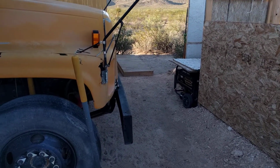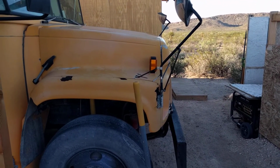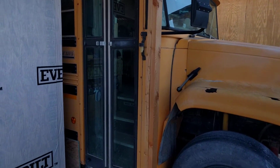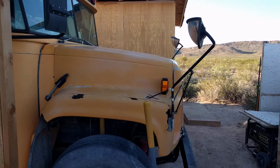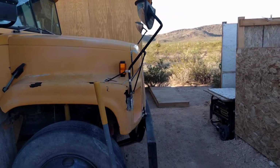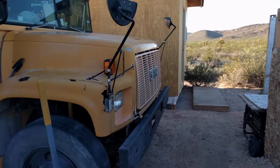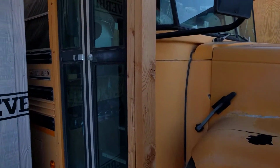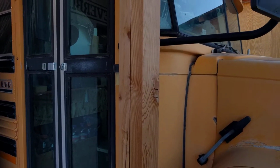Kind of was a rough week, but we're getting stuff done anyway, and you just keep chipping away. You do your best, right? Let's see. What's left? I guess. Let's see if I can get this one right. Turn it around. See if I get the focus right this time.